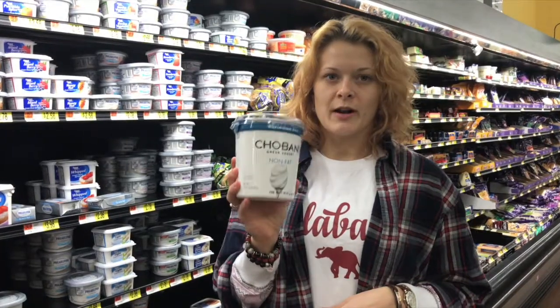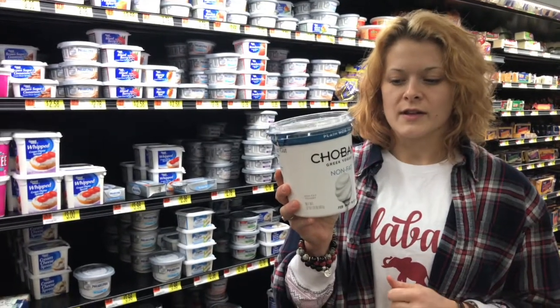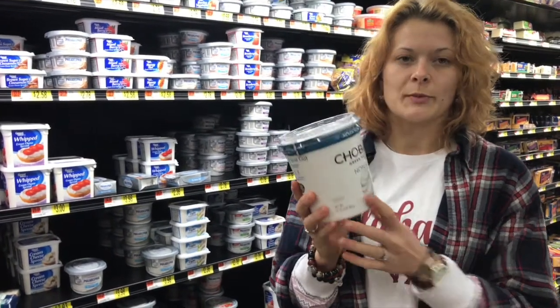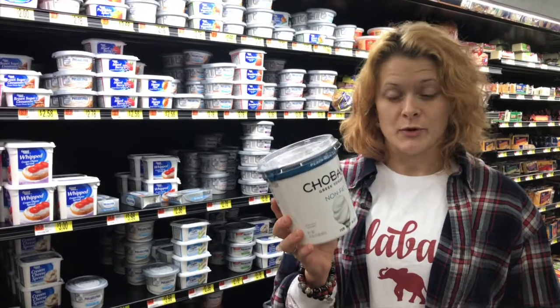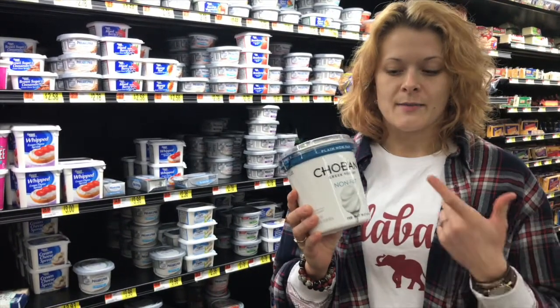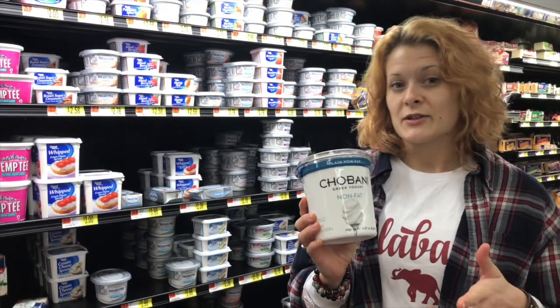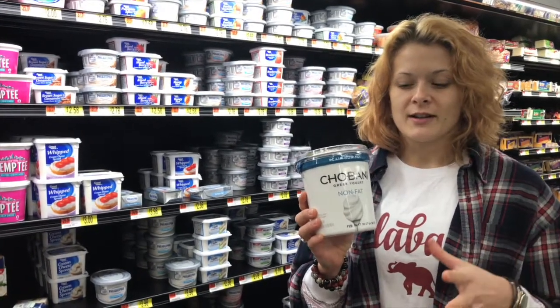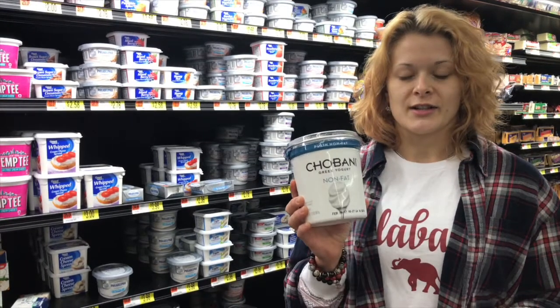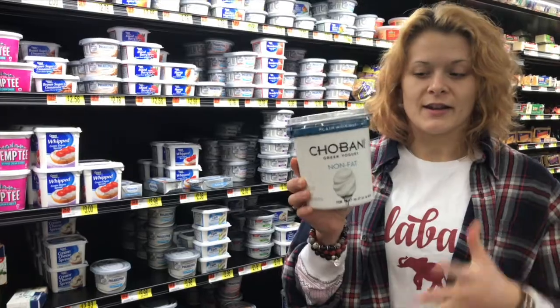Okay guys, this is Chobani Greek yogurt. It has 0 fat at all. It's fairly low in carbs and it's super high in protein. It's got 22 grams of protein per serving. What I like to do, because I have a sweet tooth, is I mix this with vanilla extract, a little bit of stevia, and some PB2 powder, the peanut butter chocolate, and it's basically a dessert. It tastes like frozen yogurt, and if you have a sweet tooth, it definitely cures your sweet tooth.